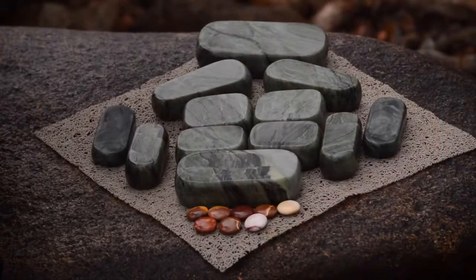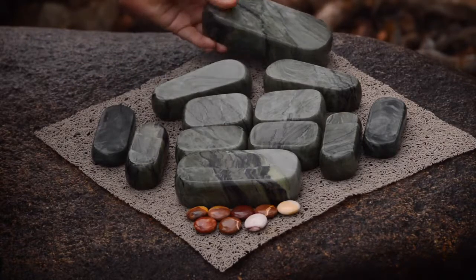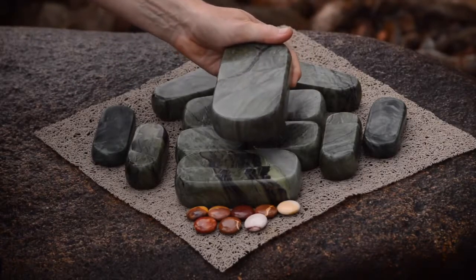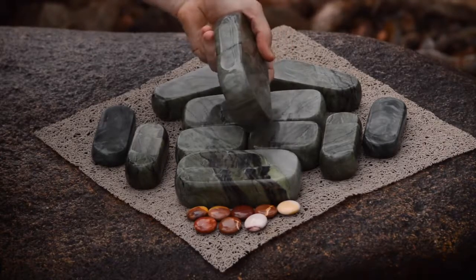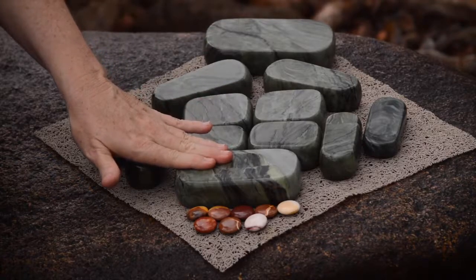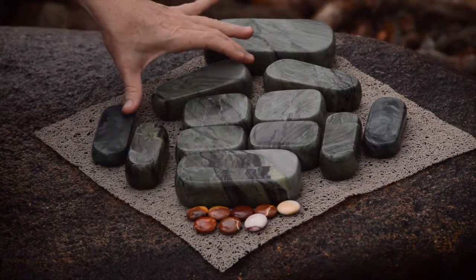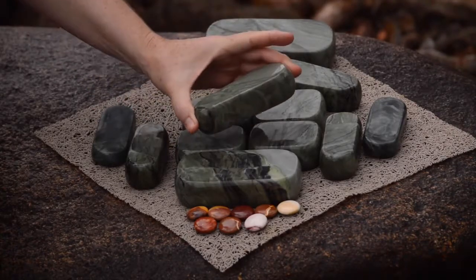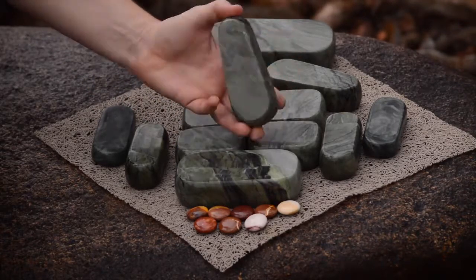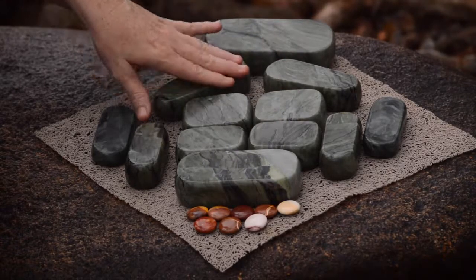This is our warm stone set, or our hot stone set, that we're going to be using. So I just wanted to break it down for you. This is your neck stone, which is actually a placement stone. And then we have our sacrum stone, which is also a placement stone. We also use what we call our teardrop as placement, but also as a working tool.